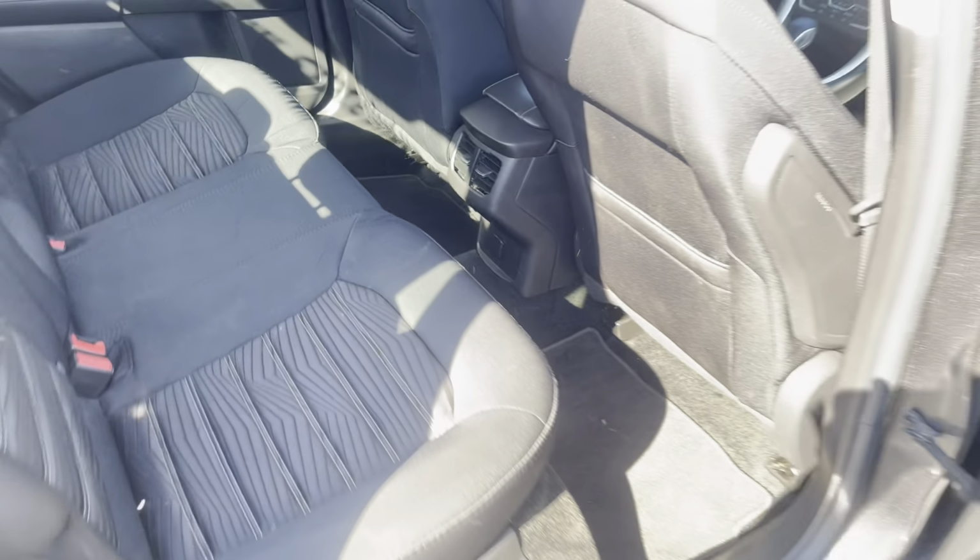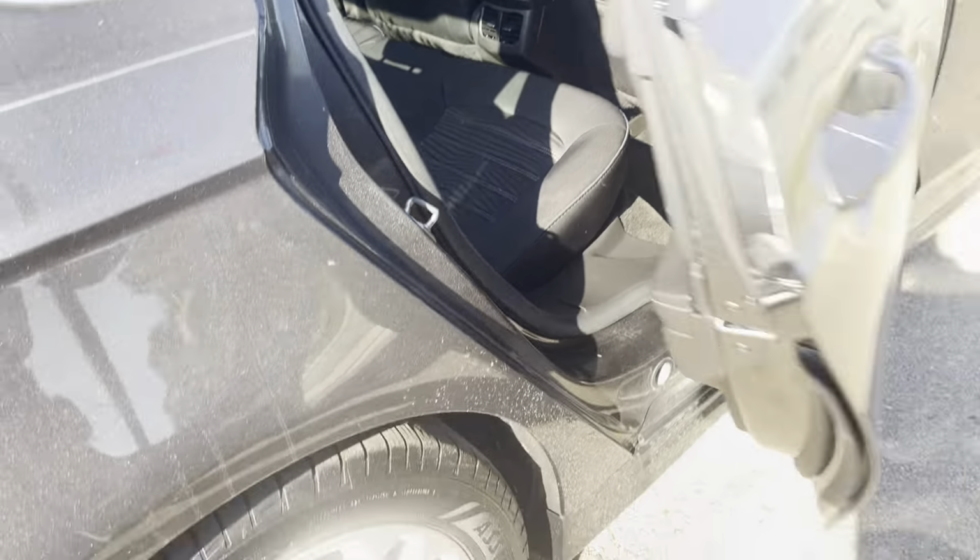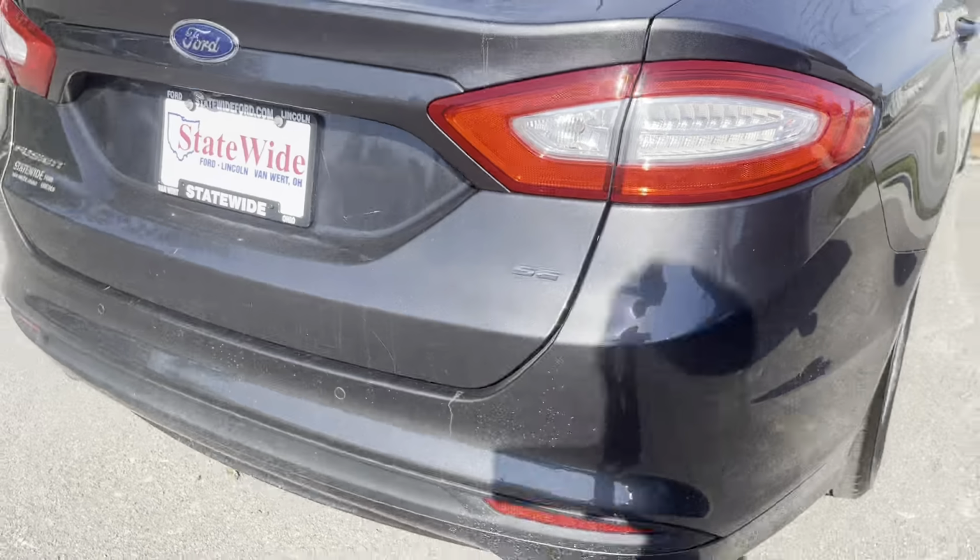Very clean. I'm not noticing any smoke smell or anything bad like that. It did rain the other day, so I apologize for how dirty it is. It's over here on our stone lot, so it does get a little dirty at times over here.